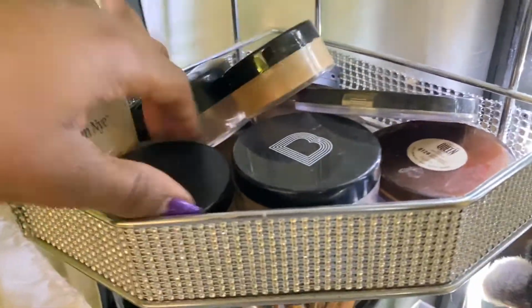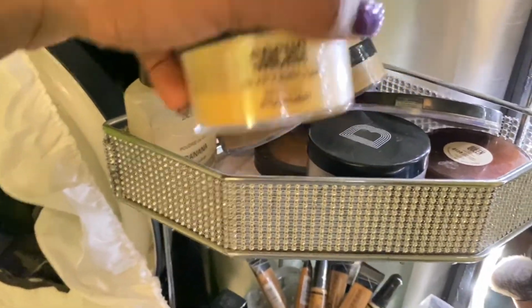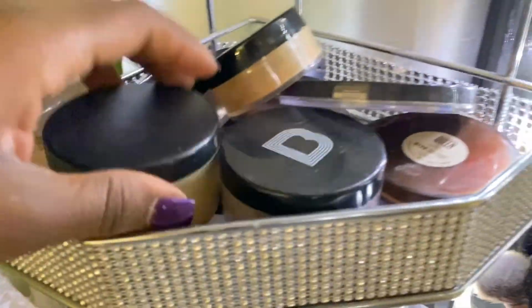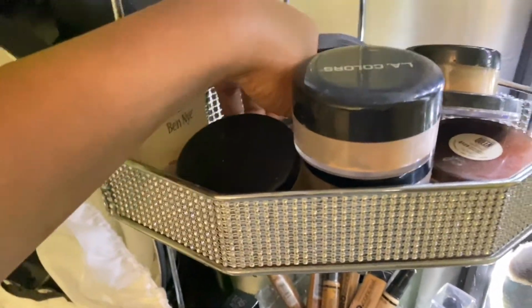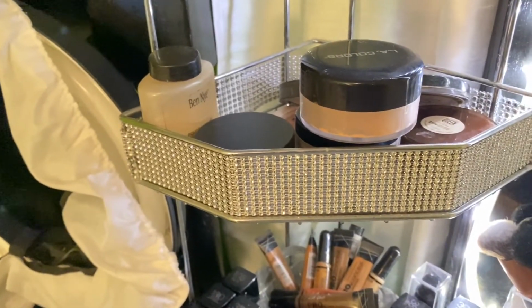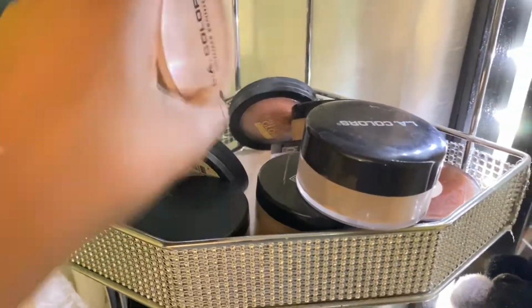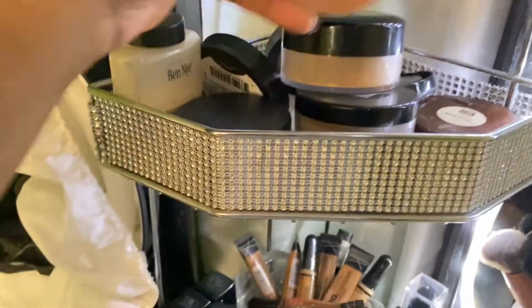What else I got in here? Of course, Sasha Buttercup setting spray. Setting powder. I have not used this in a minute. So I think it's actually brand new, maybe. I don't even know. I don't like using setting powder. I'm a girl, I just finish my foundation with a finishing powder, to be honest. And what is this back here? I have a lot. This is shimmer and bronzer, LA Colors.